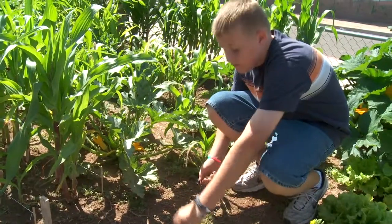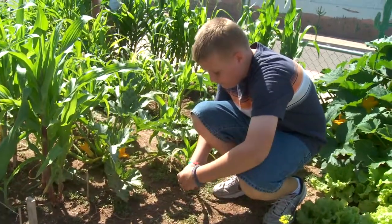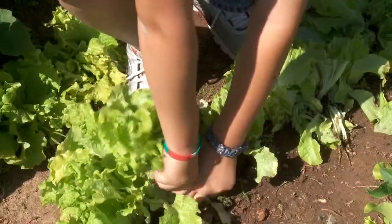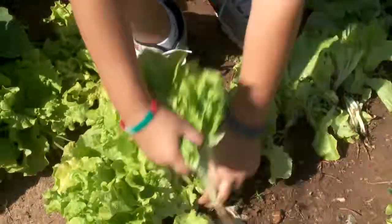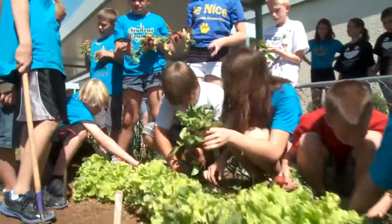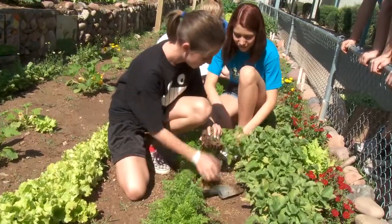So they see a little teeny tiny seed put into a little bit of ground, they cover it up, and in a few weeks, a little seedling comes up and they're just shocked. They're like, is that the seed I planted? And then about a month or two later, that is producing a harvest, and they can't believe their eyes.